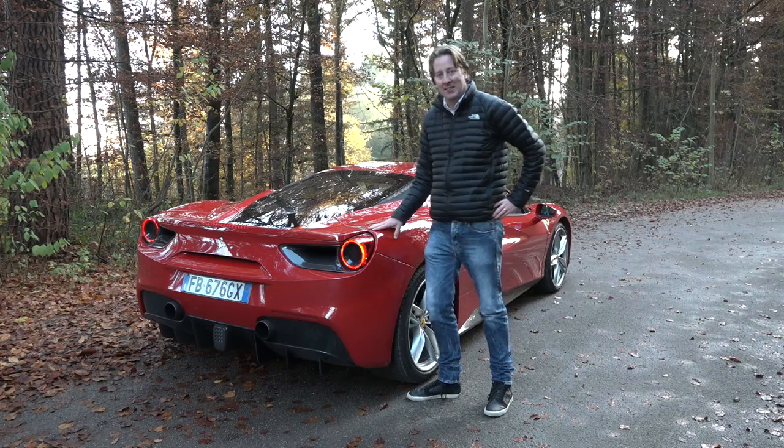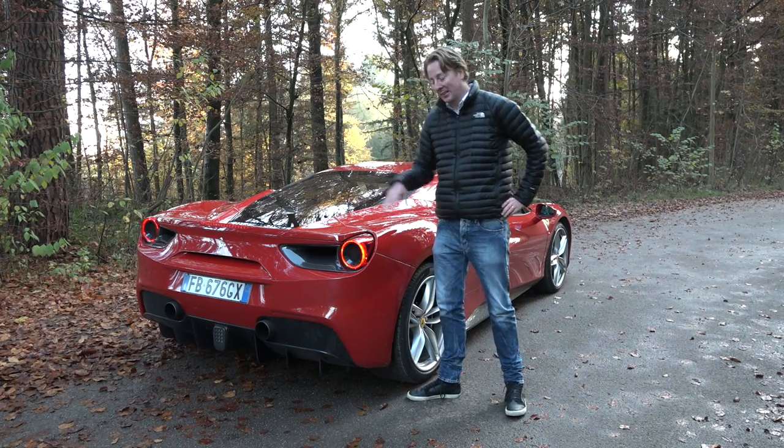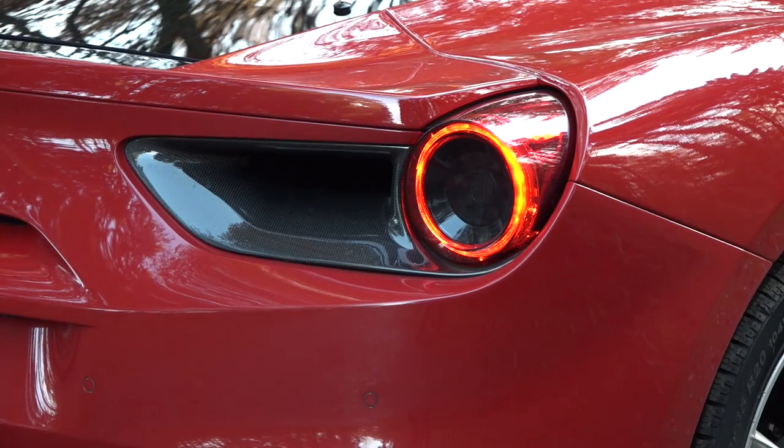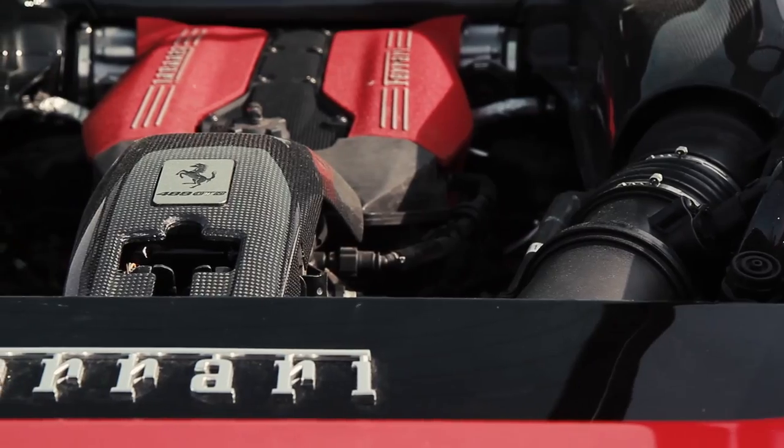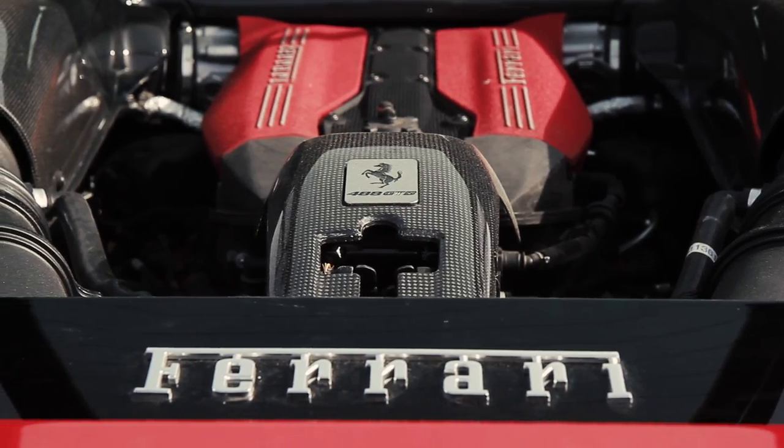One of my favorite design details of the car is this rear light. Beautiful round shape, but also it's exposed here on the top. And then there's this carbon fiber inlet on the side. It just looks stunning. The turbocharged V8 engine lies exposed under a glass cover.